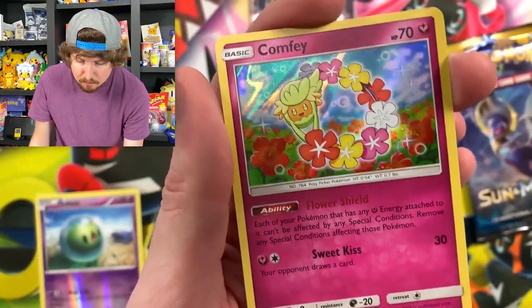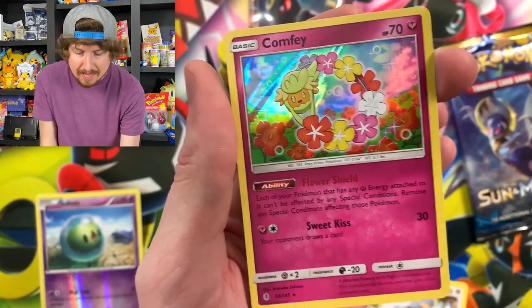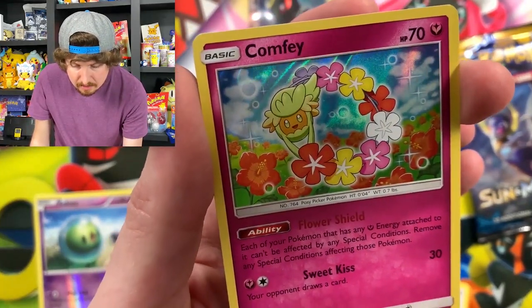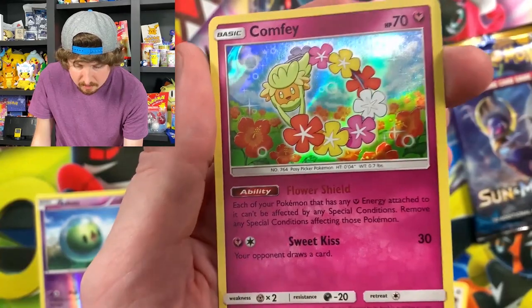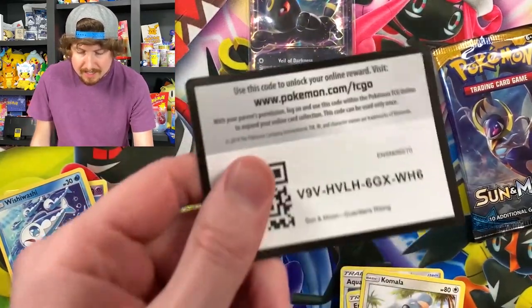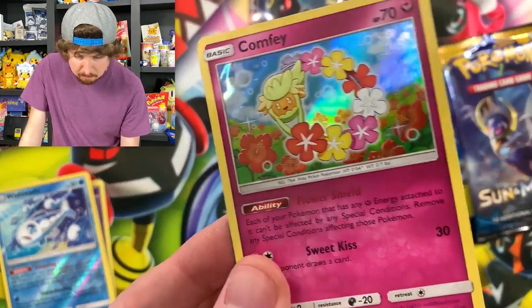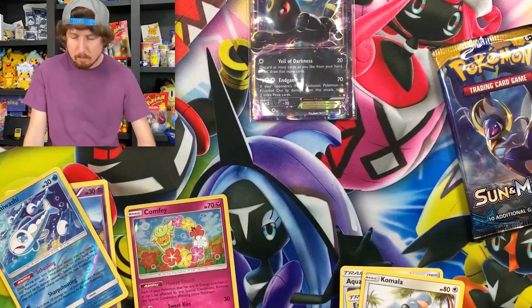And a Comfy. I have not seen that Pokemon in a long time. When's the last time we have seen a card of this Pokemon? Wow, okay, that brings back some memories. All right, I'm gonna set that right over there. There is the code card right there. That might be the last card printed of that Pokemon. I could be wrong, but it might be.